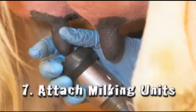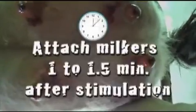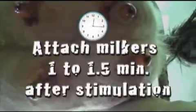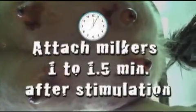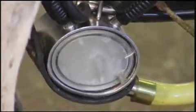The 7th procedure is to timely attach the milking units. Oxytocin, which causes milk letdown, reaches peak levels at 60 seconds after stimulation. Therefore, milkers should be attached within 1 to 1.5 minutes after teat stimulation. The goal here is to coordinate milker attachment with milk letdown when milk flow is highest. Attaching too soon or too late can result in excessive milking time or reduced yield.